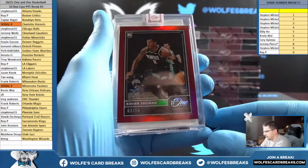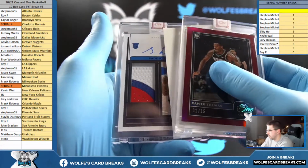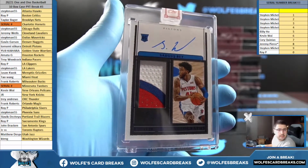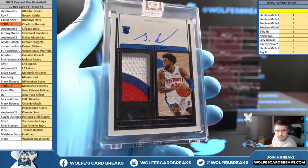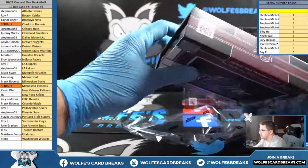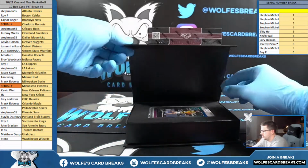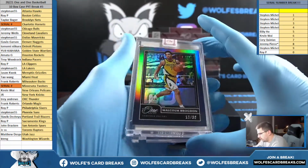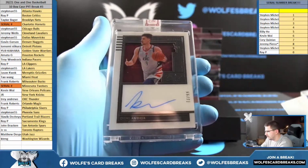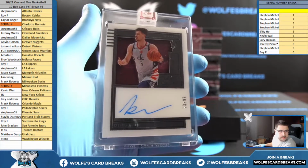Red out of 15, Tillman for the Grizzlies, rookie. Low number, 2 out of 15, Tillman. Another Bay for the Pistons. This one is the rookie jersey autographs, number to 49. Pistons with another hit. Number to 30, Brogdon, Pacers, 12 out of 30. Denny, rookie autograph for the Wiz, number to 99 on cart. Kenny with the Wiz, Denny.